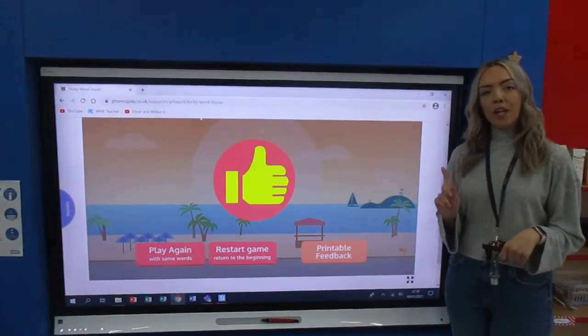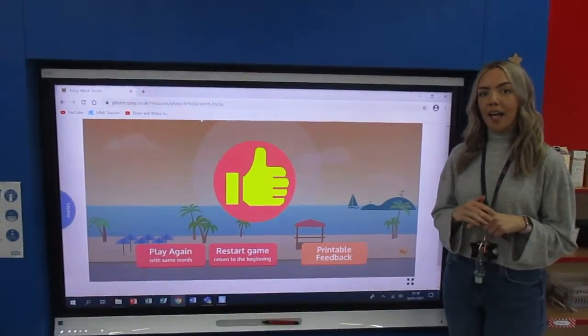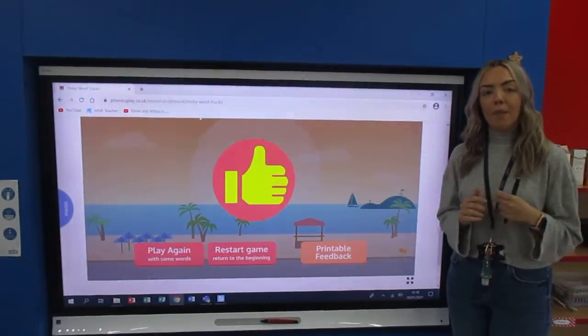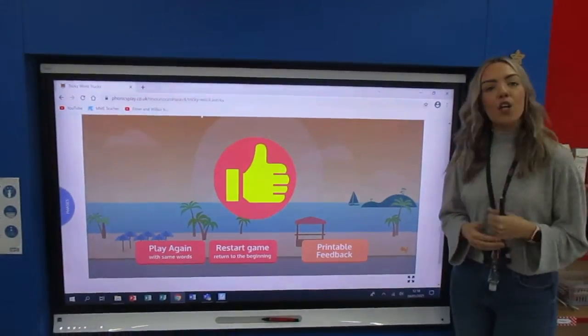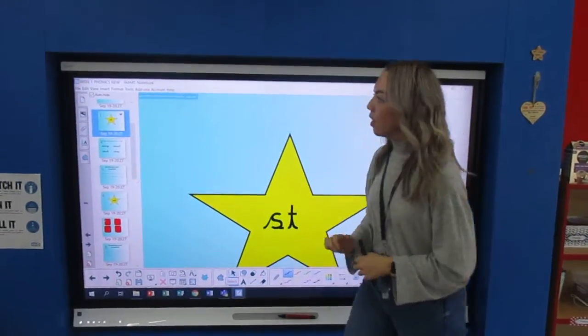Okay, and you can use that game at home with your parents. The Phonics Play website has got a free login at the moment, so you can continue to recap those at home, and we will send you again the link on Marvellous Me. Super. So let's move on to today's learning.